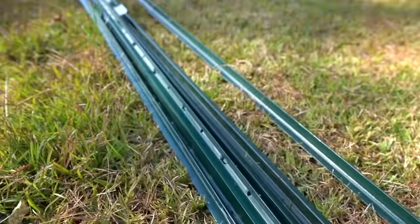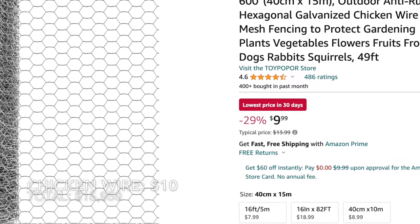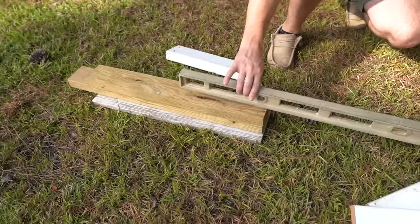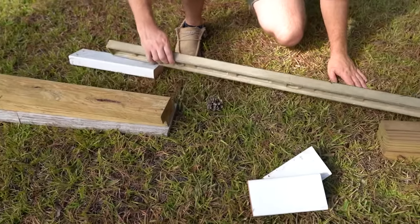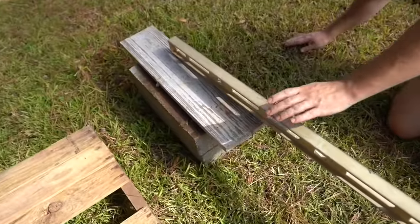We're using leftover post and chicken mesh from a past project, but you can get both of these on Amazon for about $40. First, we're gonna level out the site. We're on a bit of a slope here, so we're gonna use 2x4s, some 1x4x1/2 inch boards as shims, and then cinder blocks to level up our pallet walls.